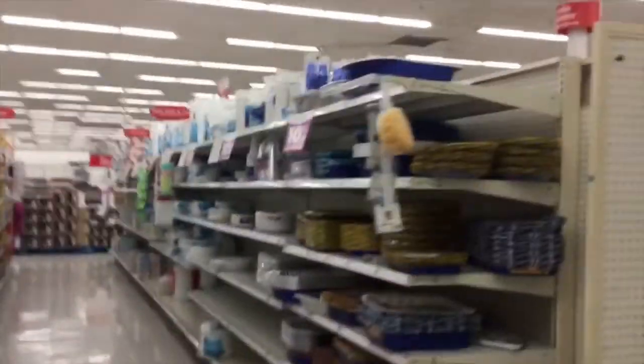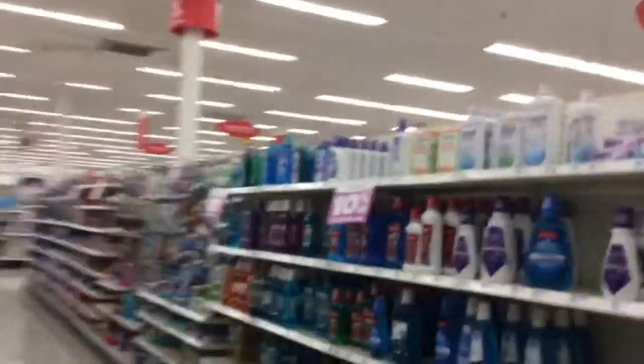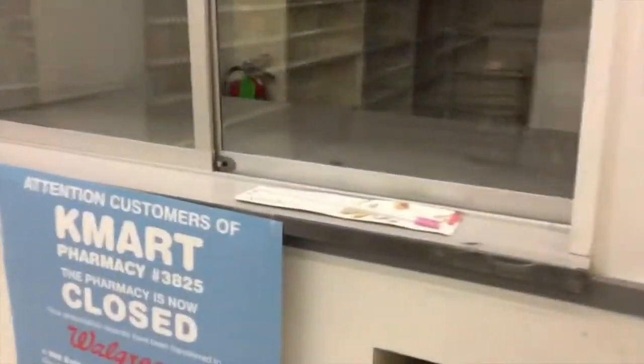Something else you can get at Walmart. Plates and dishes and stuff. Looks like some more tools. Supplies and stuff, I guess, for the bathroom. And then right over here is the pharmacy department, which closed, I believe, a month ago, according to this guy. Some more cleaning supplies and stuff. So they just covered it up.